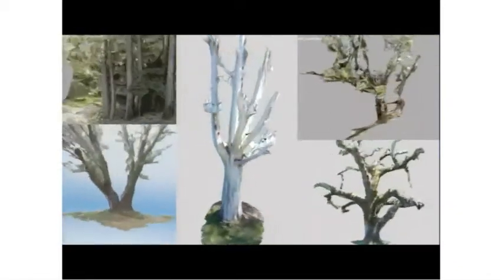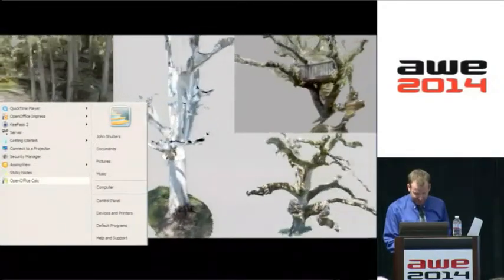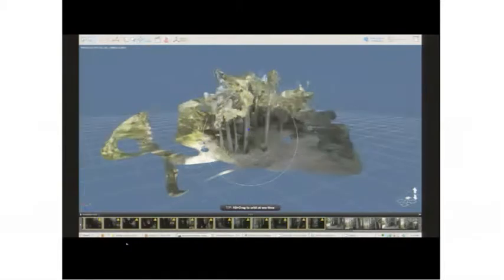Sorry, let's just get back here and show you a little bit of the process. Okay. Sorry, let's get over here. So this is a glimpse into this system, right?